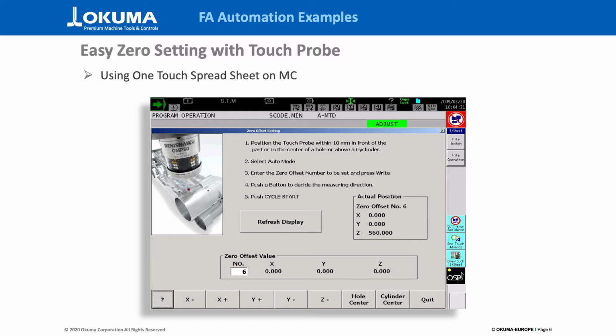Here we have an example for setting 0 offsets easily with a dialog for the operator of machining centers. The operator can place the touch probe in front of a face or in a hole and then just use the functionality from these function keys. This application will automatically create a CNC program and select it, and the operator will have a dialog to execute this program and set the 0 offset.